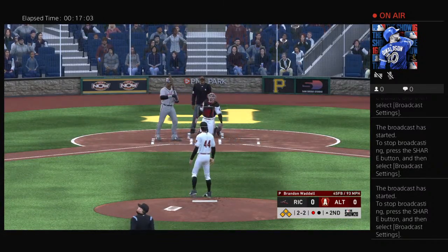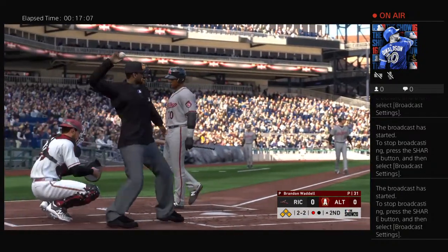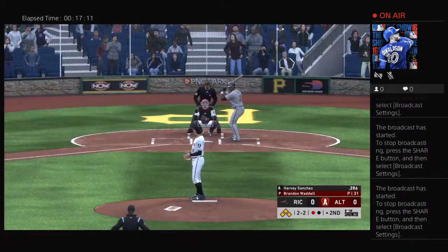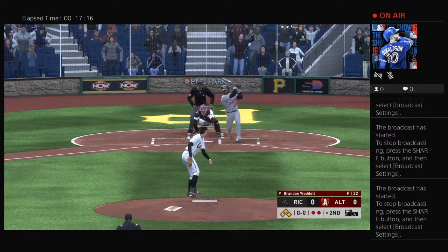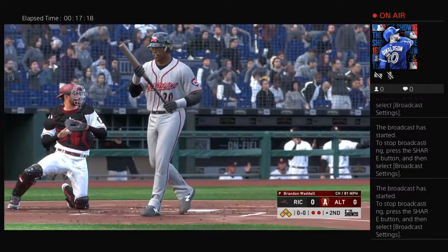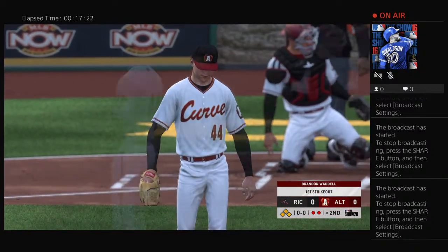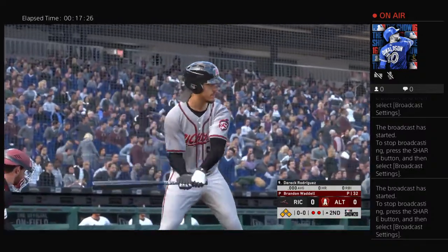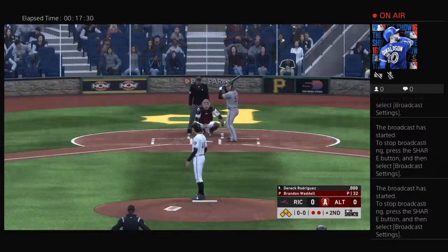Hit in the air down the right field line. But this will wind up being a foul ball. And this is swung on and missed. Oh, a huge punch out there as the bases remain loaded with 2 away now. Batting ninth, the pitcher. So here now is the pitcher, Derek Rodriguez, as he'll get his first opportunity in this one.